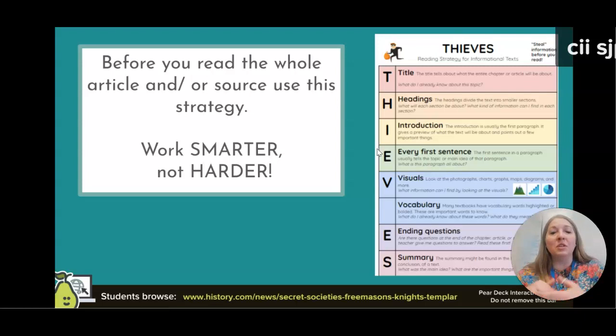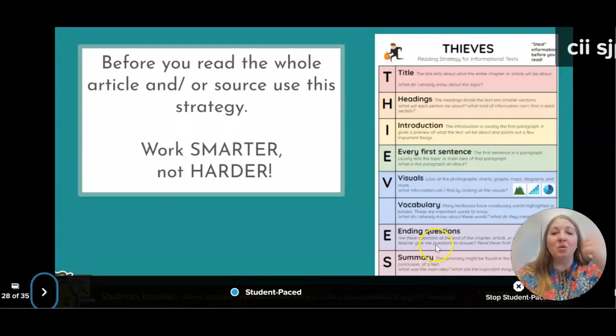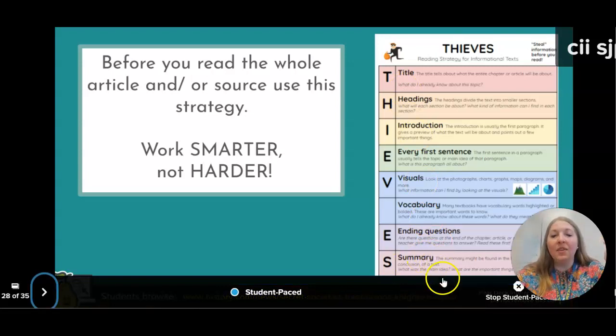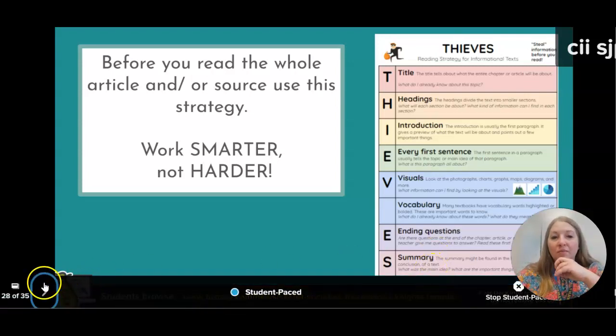Ending questions would be something like, if I gave you an ending question, I could ask you, what are the 5 secret societies that have remained shrouded in mystery? And then when you got to this part of it, you would be looking for specific evidence that would help you answer that question without actually reading. And then summary. After that, you look at the very end of the whole website, whole article, and you read the ending conclusion. Okay.